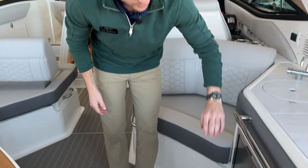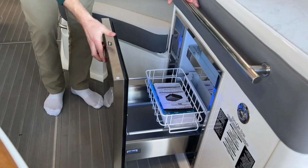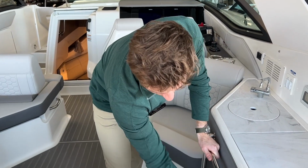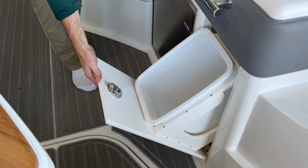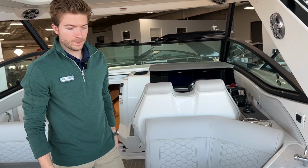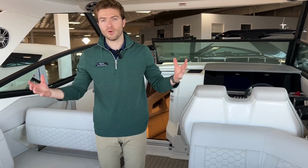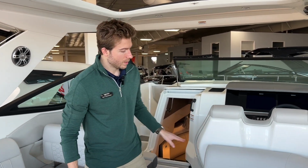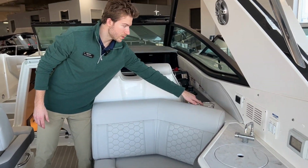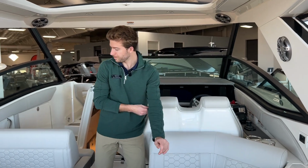You do have a nice fridge here down below that pulls out like so. Stainless steel grab handle too. Garbage can right here. Really easy access right there, right by the walkway. Nobody's going to be stepping over each other just to get to the garbage to throw something away or to get a drink. Nicely designed seat here as well. You do have a couple cup holders up here too, which is great.